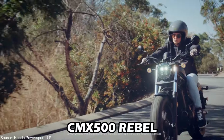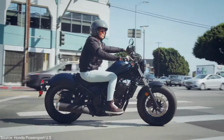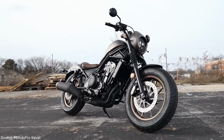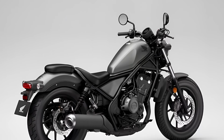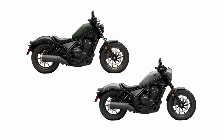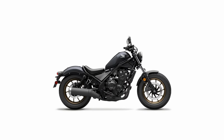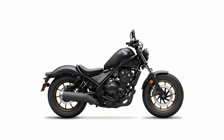The CMX 500 Rebel is sticking to its guns with the same mechanical mojo. But here's the twist for the new model year. They're splashing 2 fresh paint options on the canvas. Drumroll please. Introducing matte laurel green metallic and seal silver metallic. How about that for some eye candy? So for the 2024 lineup, the show star is the same, but now you've got these new paint choices playing a cameo role. And hey, they didn't forget the matte gunpowder black metallic, because who doesn't love a bit of darkness on their ride?